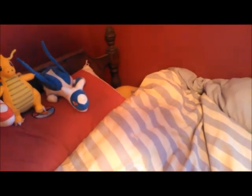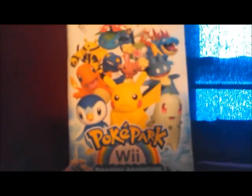Alright, one more thing: if you ever have this game, Poke Park Wii, if you flip to page 13, you'll find you know who. Which makes no sense, because he's not even a main character in it. He's just random. That's one thing I just had to point out, because I know it's there, and it just bugs me that I can't tell you until now.